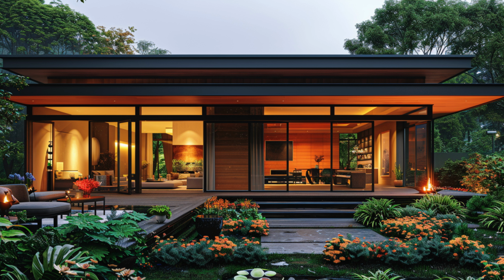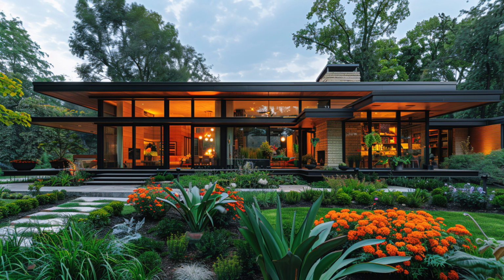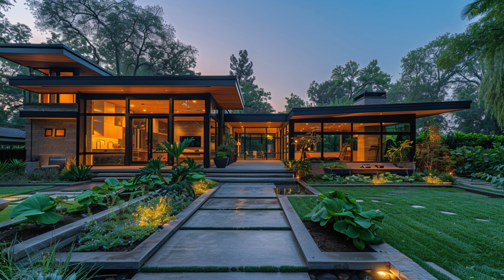A modern, minimalist Japanese-style house with large glass sliding doors opening onto a spacious, landscaped deck. The house features a dark gray metal roof, a wooden interior with warm orange tones, and plenty of natural light. The garden is lush with various green plants and orange/yellow flowers.